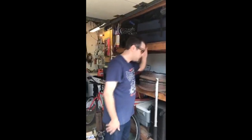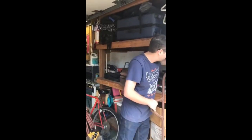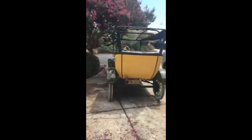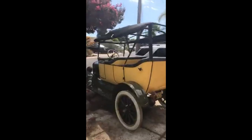So about how far along are you in the project so far? You got a lot of the bodywork and paintwork already done. Right. The biggest problem with this car was the bodywork. There was a lot of bodywork that had to be done to get this ready for showing it to you guys and getting it ready for paint. Painting is easy. The bodywork is the hard part.